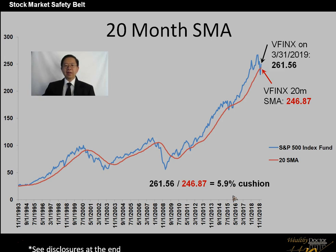cushion. In other words, by next month, if the index goes up, stays flat, or even goes down less than 5.9%, it's likely that we're still within the safety zone. However, if we check next month and we find that the stock market index mutual fund is below our safety belt, then that's a dangerous sign that tells us we need to get out.